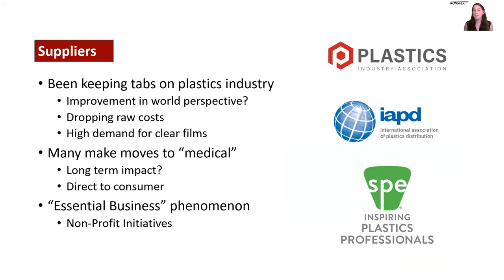And coming at this, I'm a plastics engineer, so it's been very interesting to look at the supplier side. I've been keeping tabs on how plastic is being perceived in the world and how all of this disposable and reusable plastic PPE is going to start impacting what people are thinking about the benefits of plastic. The costs have also been fluctuating, and things like PET, your plastic water bottles, are all of a sudden in much higher demand, and that's what everyone was after to make the shields. So it's been interesting to watch those dynamics.